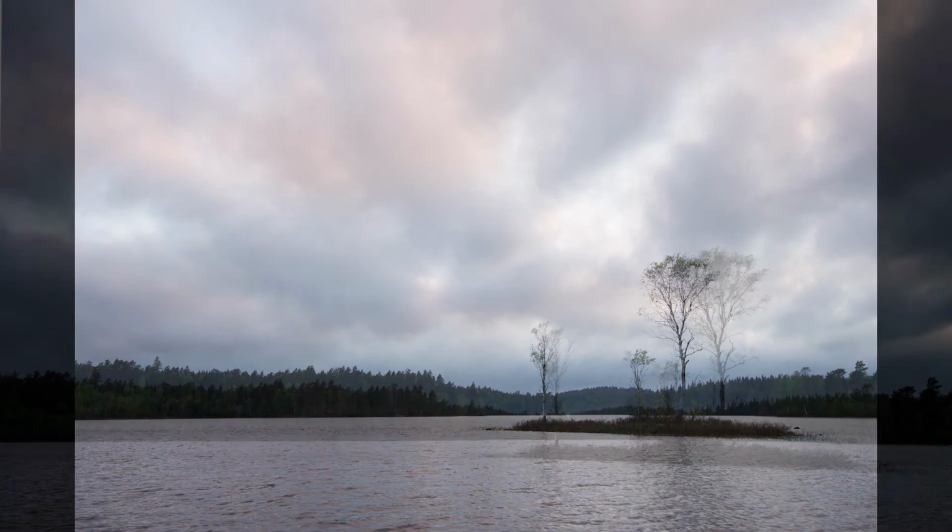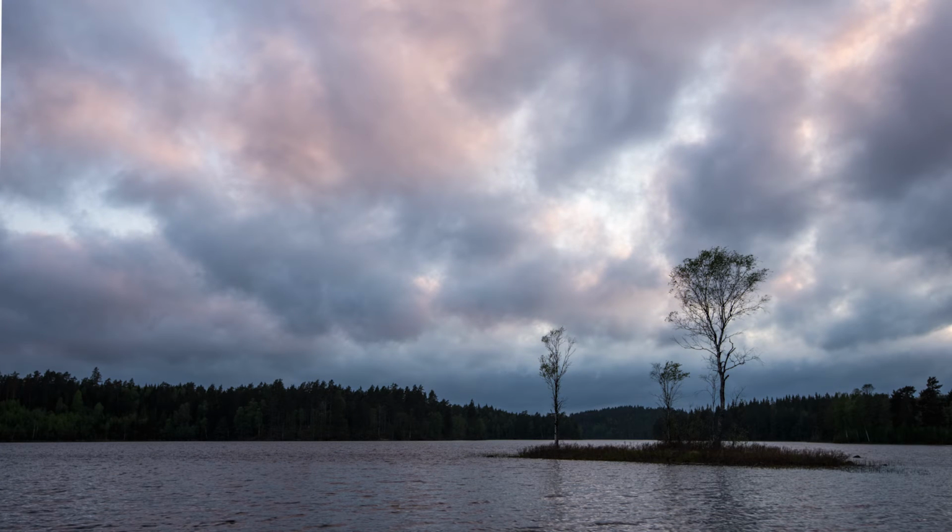Took 3 brackets. Gonna put on a 10-stop ND filter as well, because the clouds are moving really fast and I want to try to capture some of that as well. I'm not really sure where the wind is coming from, but hopefully you can hear me.